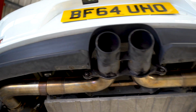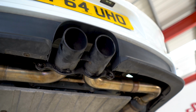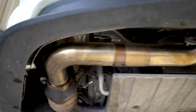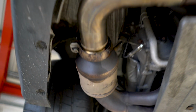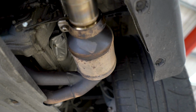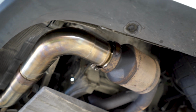Okay, so here we are. We are under the car. So these are the original tips as I wanted. I wanted to get the black ones on there because I just think they look quite nice, and I wanted it to look as standard as possible, but sound absolutely mad. What would have been here were those huge silencers that you saw, and the huge silencer at the back, and that is all gone, and now it goes straight into the catalytic converters at the back there. So it's cat back, so it'll still go through MOT and it doesn't change emissions. You just have to delete the silencers for quite a crazy sound.